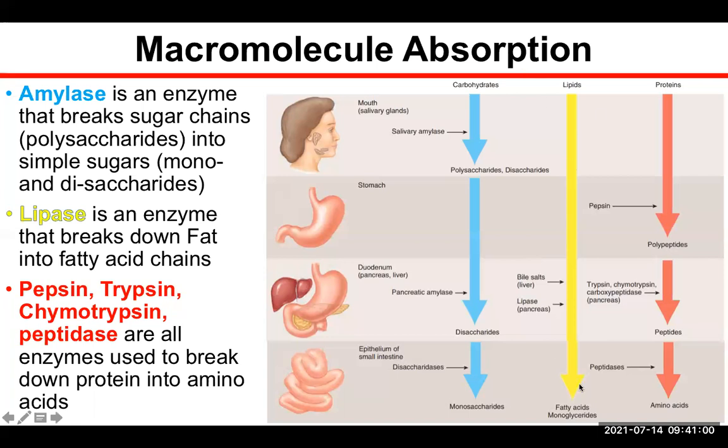Once it makes it to the small intestine, where the majority of all nutrients is absorbed, you're going to have basically the singular forms of the respective components of lipids, fatty acids and monoglycerides, where the body can absorb them and use them for whatever it needs.